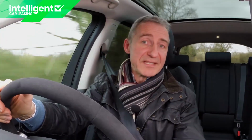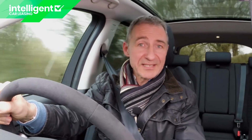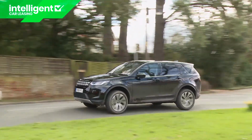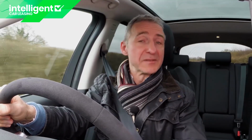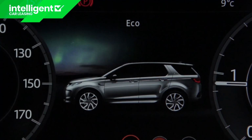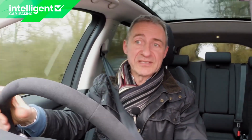In terms of benefit in kind taxation payments, the base D150 manual non-hybrid variant is rated at 32%. Otherwise, all Discovery Sport models fall into the maximum 37% band. All of the fuel and CO2 figures we quoted earlier assume that you've chosen the most frugal of the 4 Terrain Response 2 driving modes, Eco, for your trip. That's a setting that, as the name suggests, adjusts all of the car's systems for maximum efficiency.